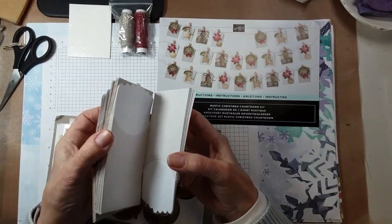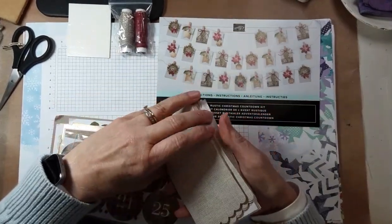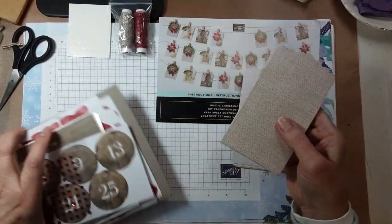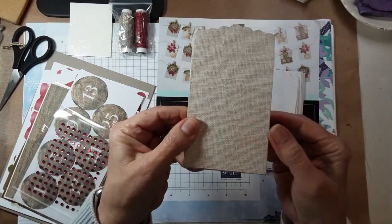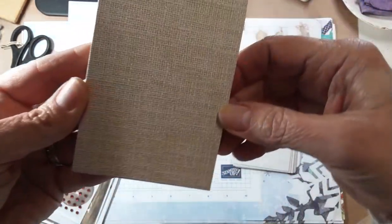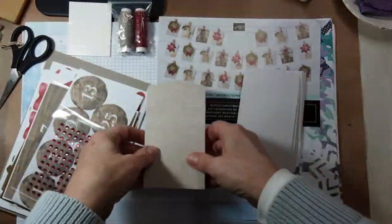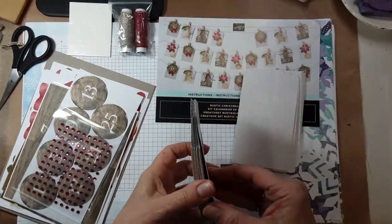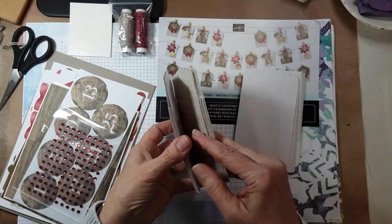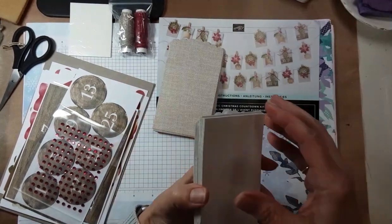Anyway, the little envelopes come in a couple of different patterns. This one looks a little like burlap, maybe. Not sure if you can see that. I'm going to bring it up here and see if you can maybe see that. So that one, let's see, how many of those? 2, 4, 6, 8, 10, 12, 13 of that particular one.